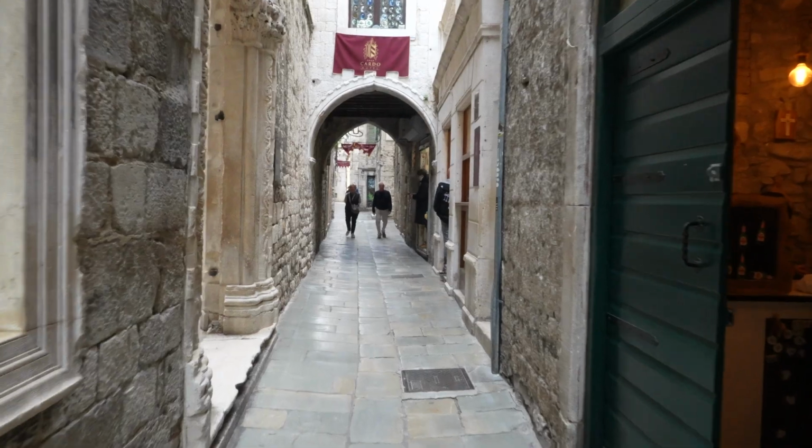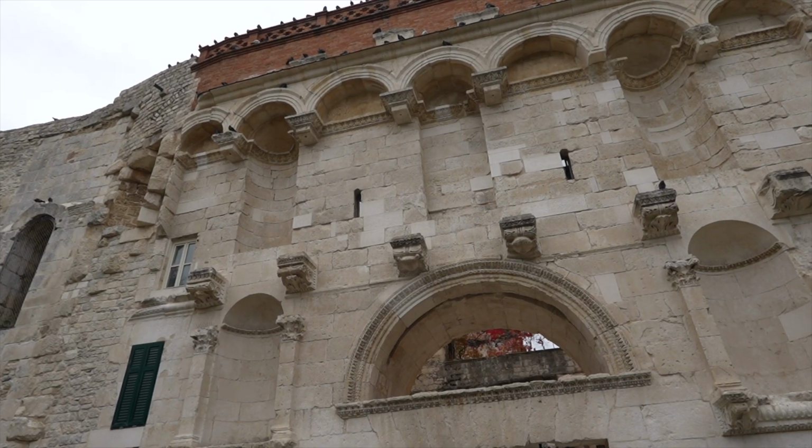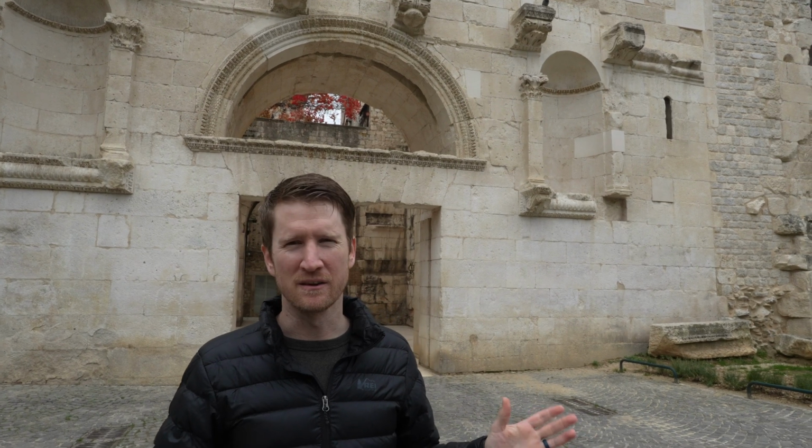The final gate, in no particular order, is the Golden Gate, which I think is the most constructed. Also still gateless, so I kind of have an argument there, but it's fine. They don't leave the gold there. I think from here, we're going to make our way back to our Airbnb for a little bit of a break before continuing our Split tour this afternoon.